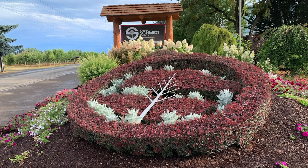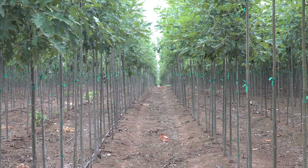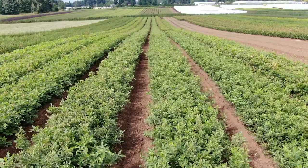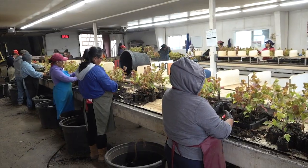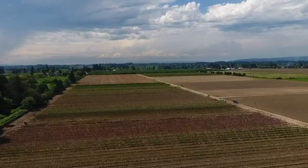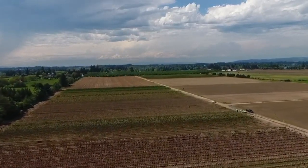For 70 years, J. Frank Schmidt & Son Company has been growing new ideas. They're the originators of the well-known Red Sunset Maple and introducer of more than 50 other patented or trademark cultivars. Their company is known as a premier source of up-to-date deciduous tree cultivars and new introductions. More than 500 varieties and cultivars of deciduous trees are carefully grown on their rich Willamette Valley soils in the heart of Oregon, the nursery state.